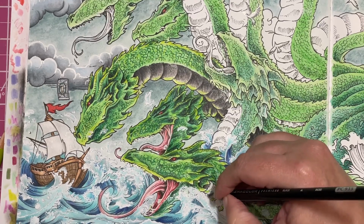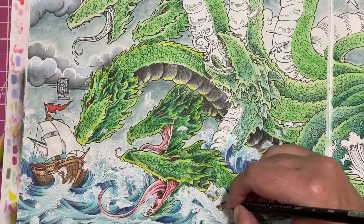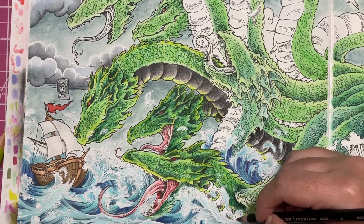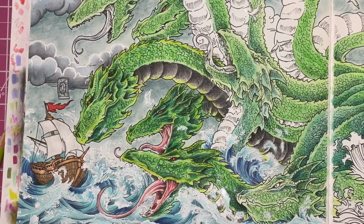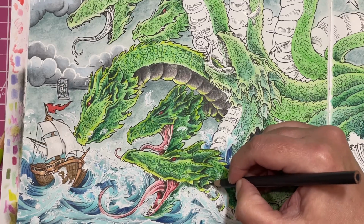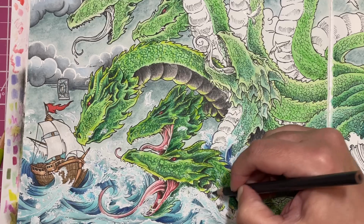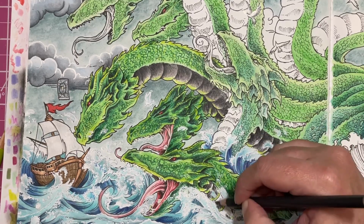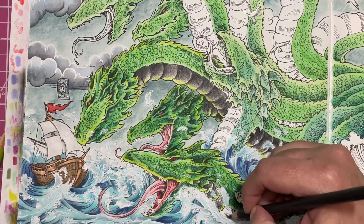So yeah, it was just a great vacation. And I did miss coloring. I did color a tiny little bit on the vacation, not very much at all. But I'm going to have a page that's been inspired by a lot of the colors and stuff that I saw out there. So I'm excited to get that page finished up.